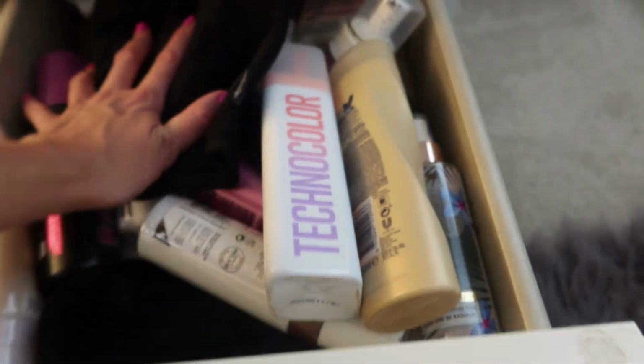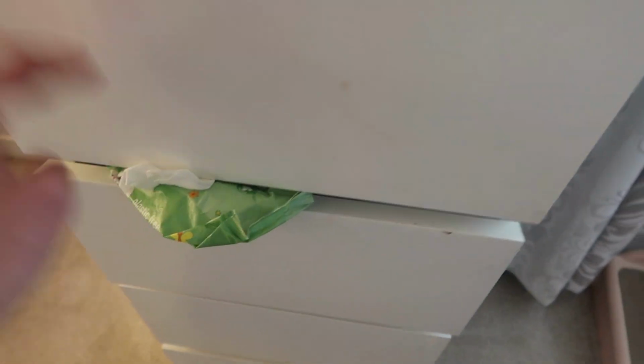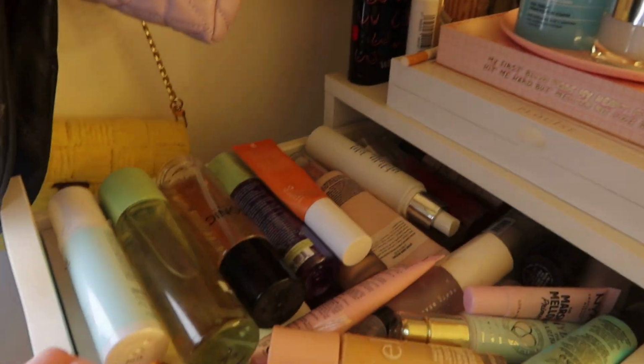So yeah, this is what we're going to be doing, so we might as well do it in order. What's in here? The face masks and stuff, moisturisers, wipes. This is all my hair stuff, not loads in there. Jewellery and random crap. So yeah, we're going to start off with drawer 1, and I'm going to zoom through it as quickly as possible.